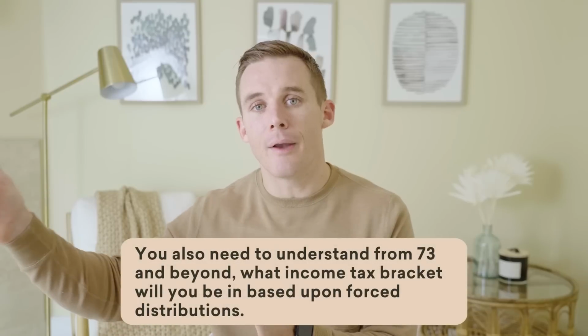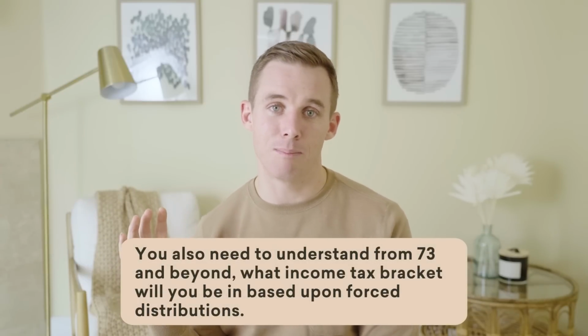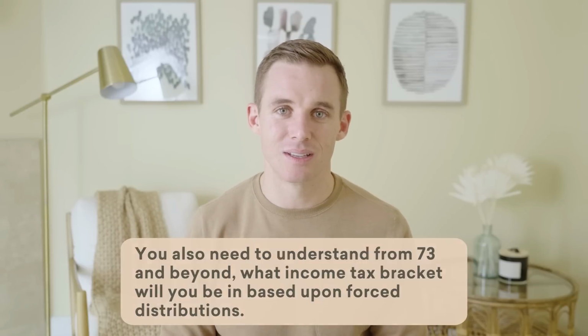So it's not enough just to know what income you want to live on in retirement and understand what tax bracket that will put you in. You also need to understand from 73 and beyond, what income tax bracket will you be in based upon forced distributions. So even if you're saying, hey, I'd be totally content with $60,000, $70,000, $80,000, and that's going to keep me under a 12% bracket.